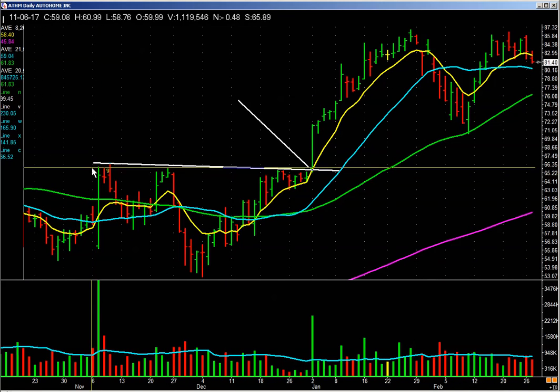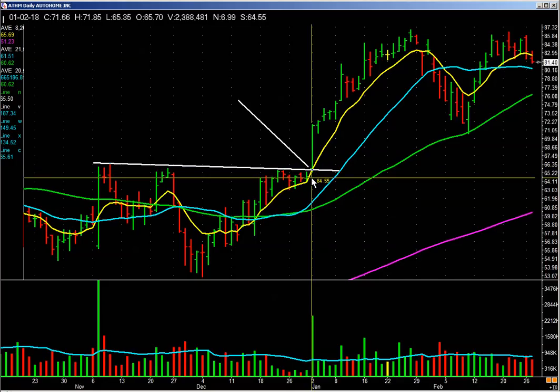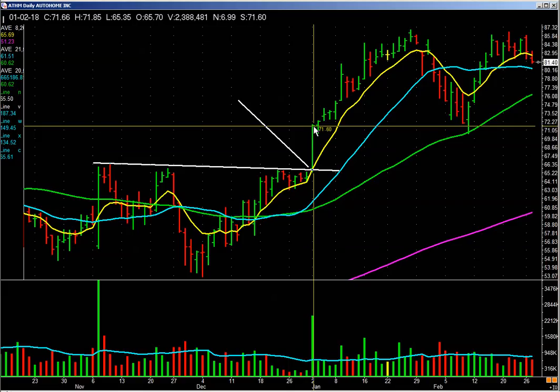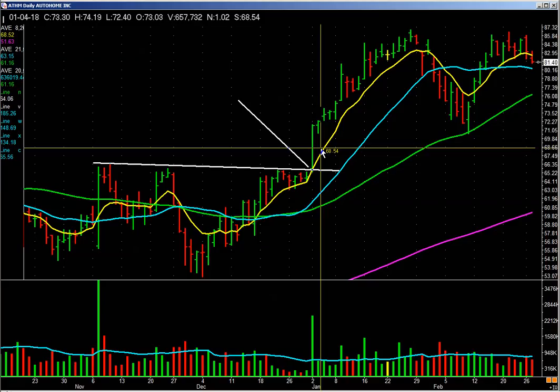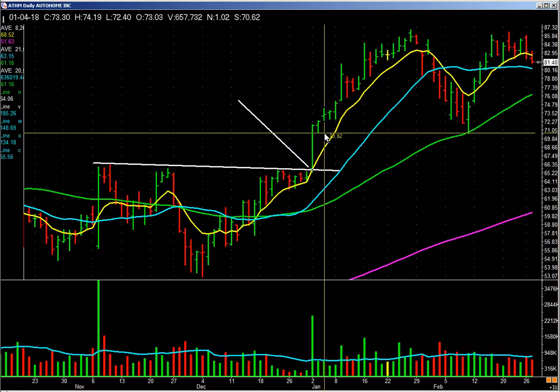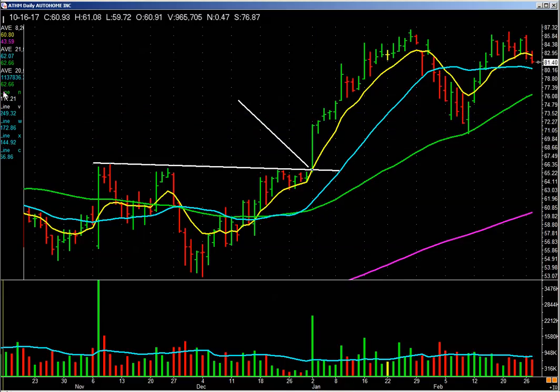Auto Home, longer base, lifts through on volume. You put a buy stop in at, say, $66 a share. Put your sell stop in at 64. Risk $2. Goes up. The next day, you wake up and you look and go, oh, look at this. I'll raise my sell stop up to around $67 a share or 68. What does that mean? You're guaranteed a profit. Goes up. Just continually raise the stop. Don't look at it during the day. You don't have to. Or at night for you. Just look at it every day.